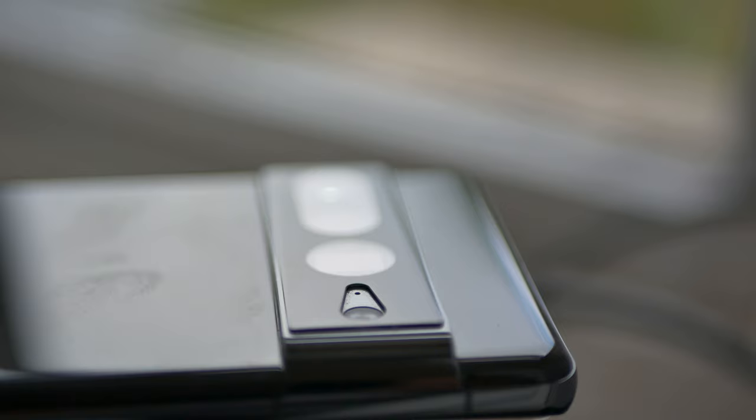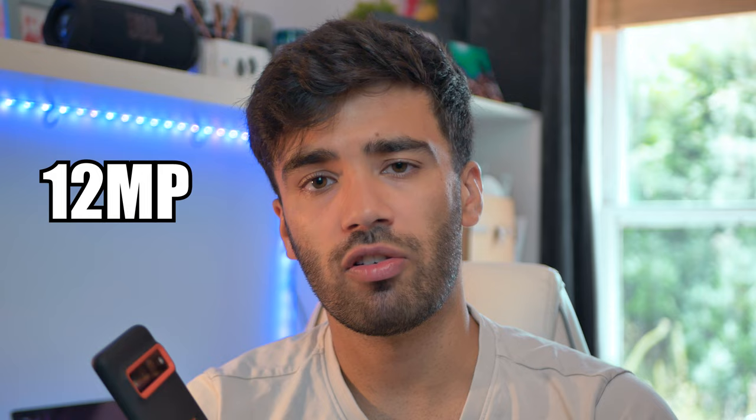The next thing that I'm going to touch on, which is a very minor thing. So as I've said before, this has a 50 megapixel main shooter. When you take a picture with this camera, it produces a 12 megapixel photo file. And this is because it merges the pixels together to kind of help improve low light performance. But when you shoot in RAW with this camera, it still only produces a 12 megapixel file.